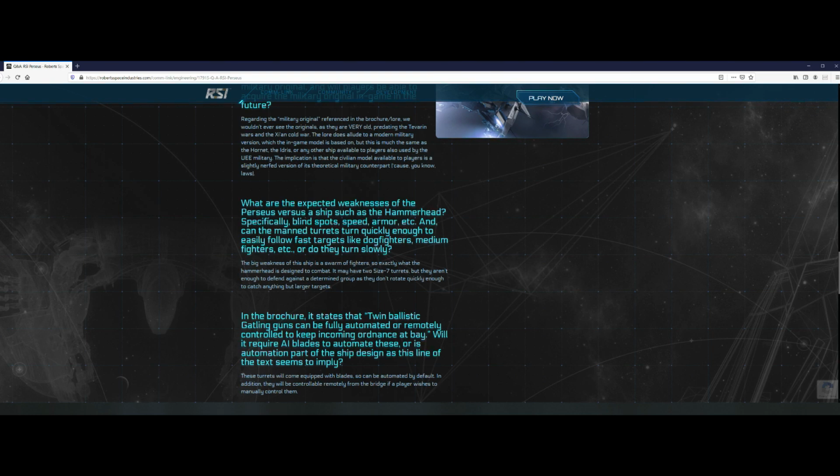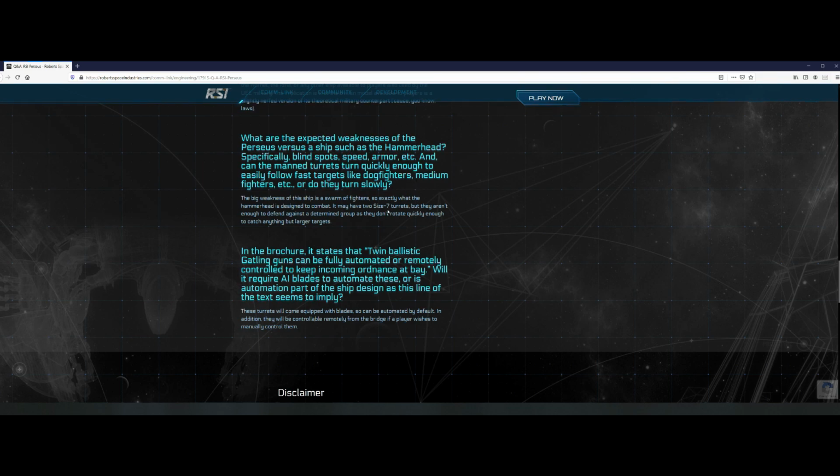What are the expected weaknesses of the Perseus versus a ship such as a Hammerhead, specifically blind spots, speed, armor, etc.? And can the manned turrets turn quickly enough to easily follow fast targets like dogfighters, medium fighters, etc.? Or do they turn slowly? The big weakness of the ship is a swarm of fighters, like I was saying earlier. So exactly what the Hammerhead is designed to combat. It may have 2 size 7 turrets, but they aren't enough to defend against a determined group, as they don't rotate quickly enough to catch anything but larger targets. So don't expect those turrets to turn quick. You'll be able to one-shot a few fighters here and there, but it's not really what it's designed to do with the big turrets. It has little turrets for that.